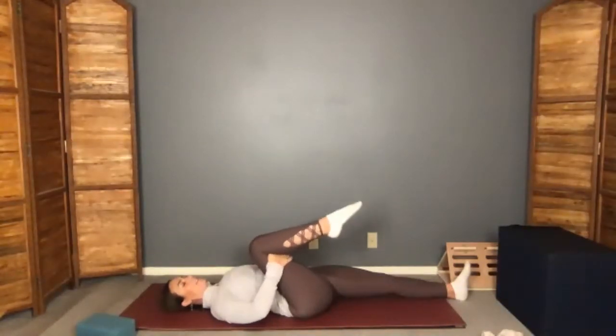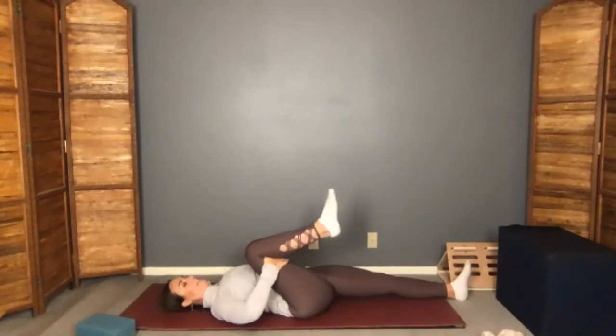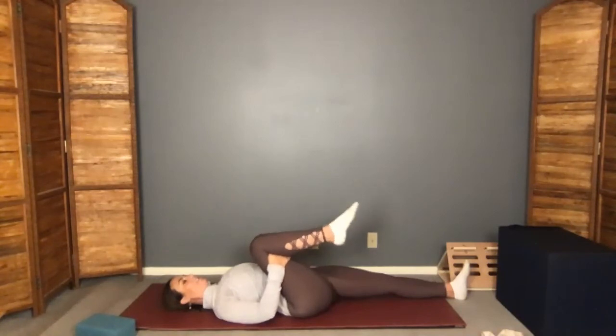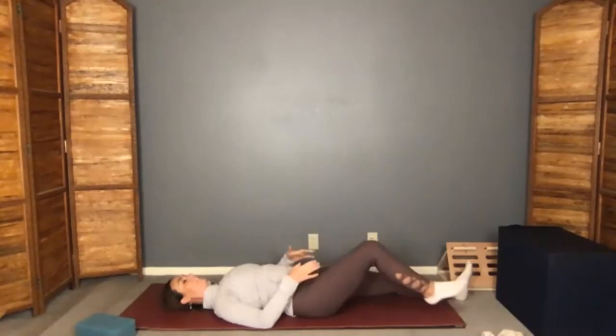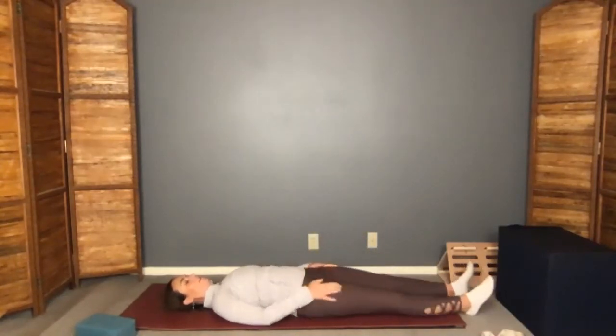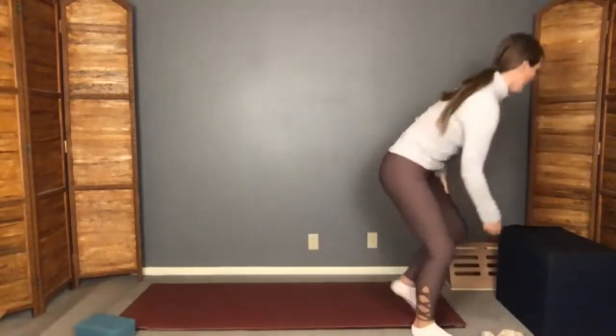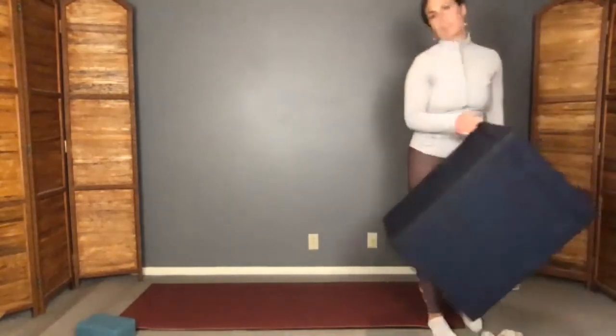Point and flex. And release. Awesome. Okay, get into whatever position is most comfortable for you, into static back with your legs up over your block, or into legs out straight, kind of Shavasana.